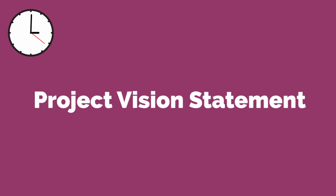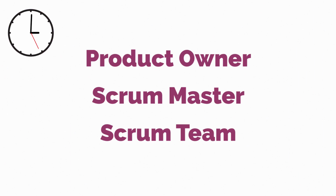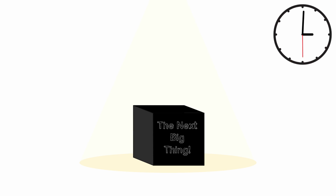Here's how it works. It's simple. There are only 3 roles: a product owner, Scrum Master, and Scrum team. Let's say your company needs to produce a widget. Your first step is to make a project business case for that widget, which includes your project vision statement, the inspiration and framework for your project planning.